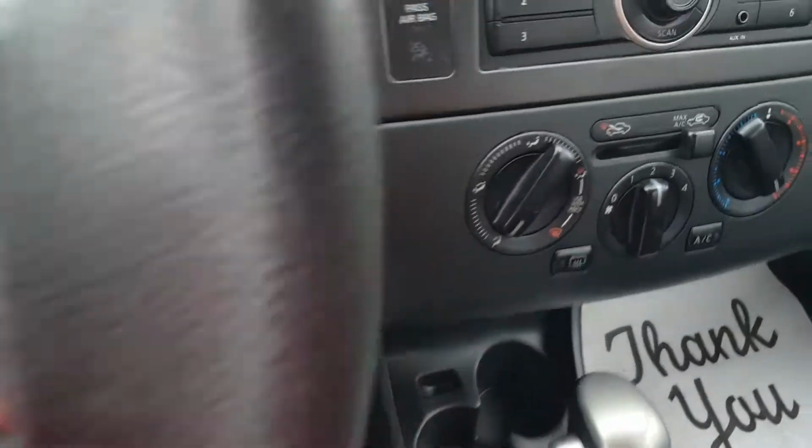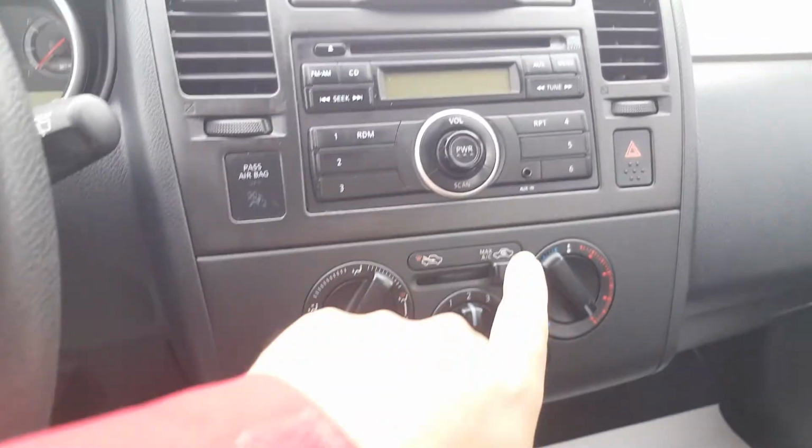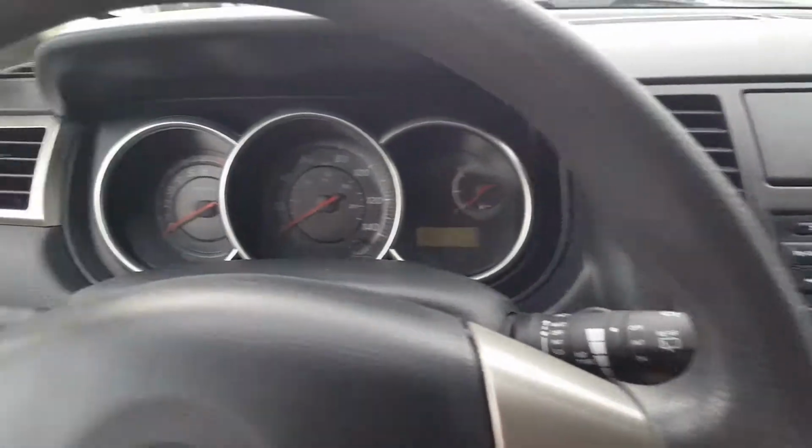It does have a power port down here. They do have an aux port as well in there. It does have air conditioning. Looks like it's got a CD player. Who uses CDs anymore?